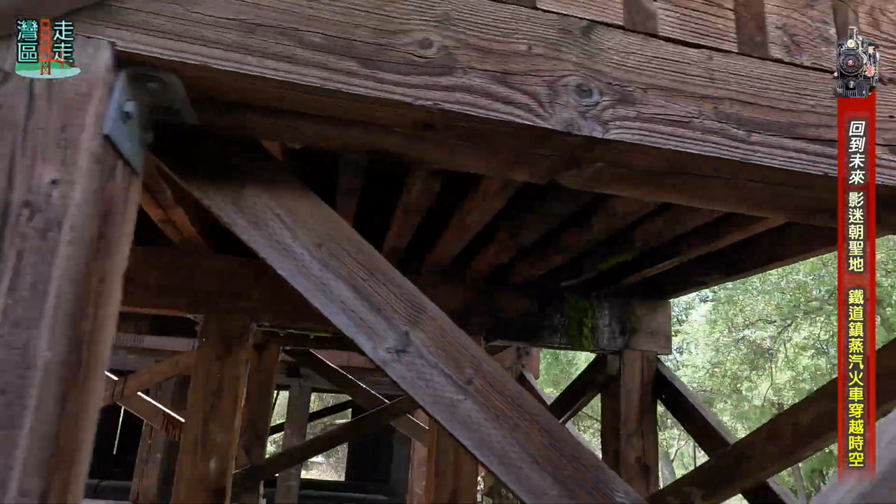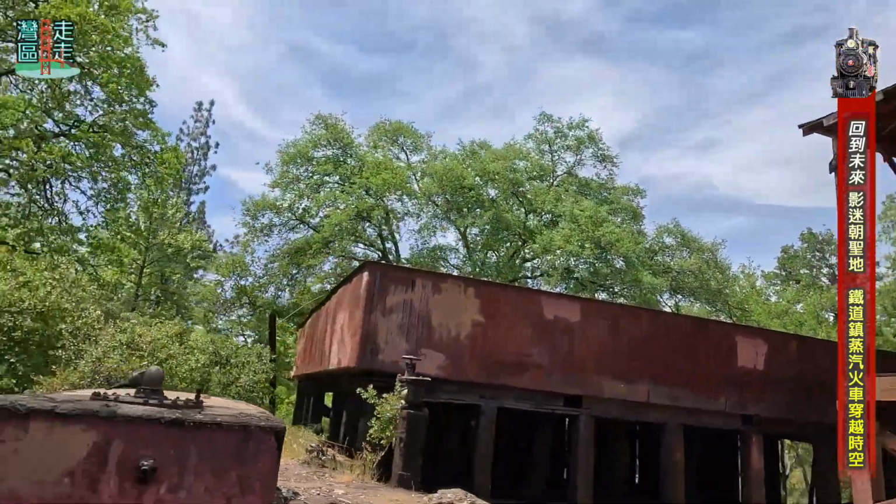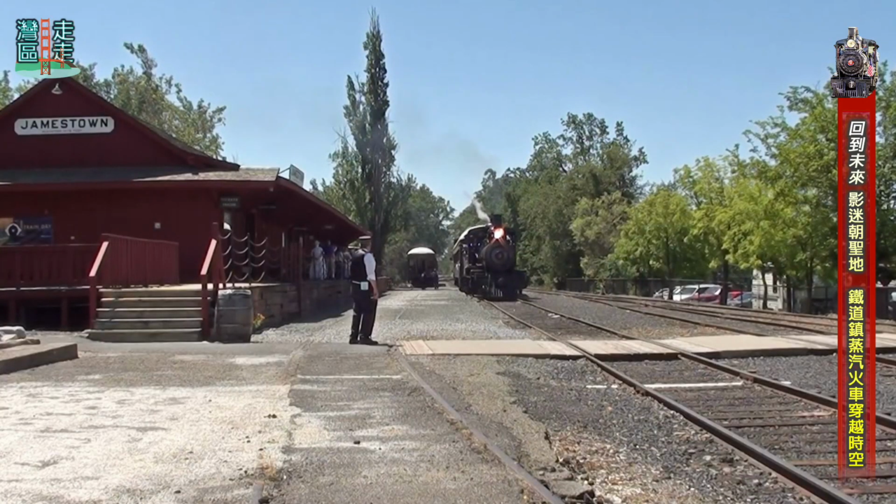Now it's a California State Historic Park and a national landmark. As well, we have Hollywood's history here. Over 200 movies, TV shows, and commercials were filmed here from Hollywood. You mean Jamestown or Railtown? Railtown. Wow. Yeah, these locomotives were used in a lot of the movies.